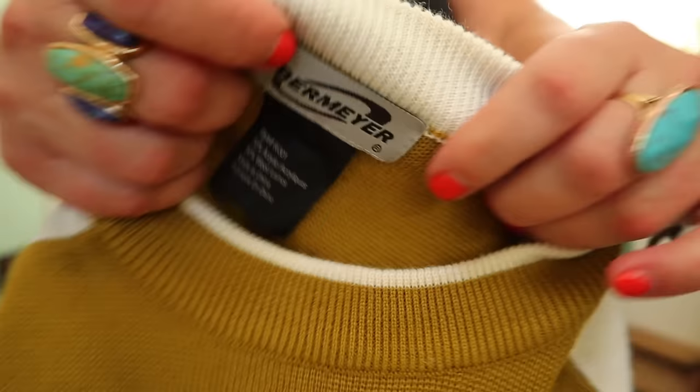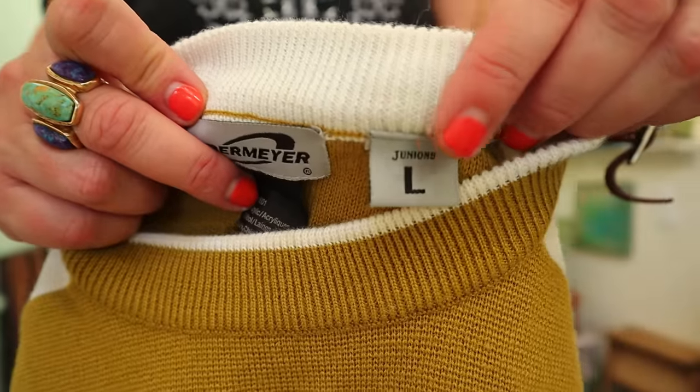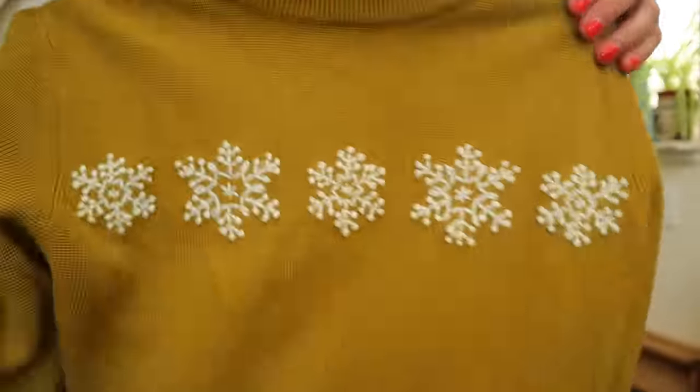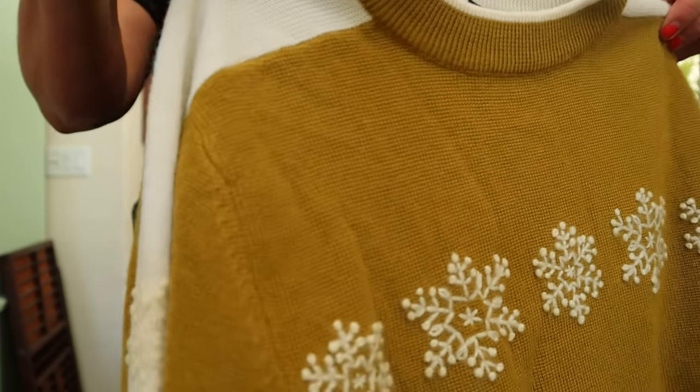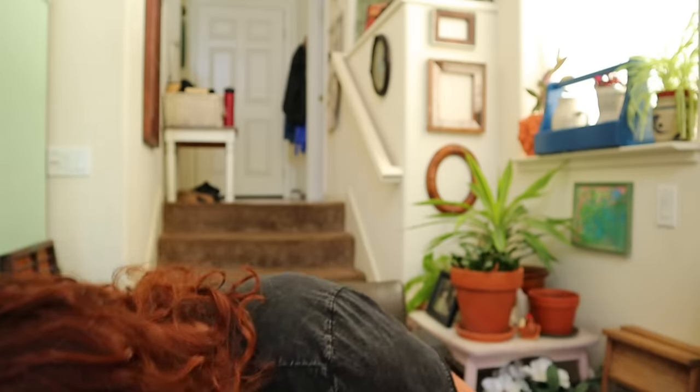This is a good outdoor brand, skiing, snowboarding. It's Obermeyer. I've sold their snow pants. This is a junior's large, so like a kid's wool sweater with little puffy embroidered snowflakes. Okay, these last items are good.